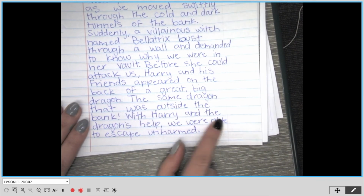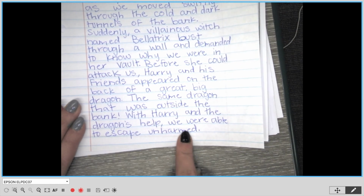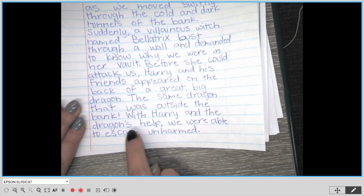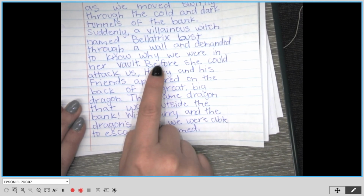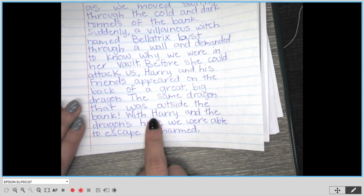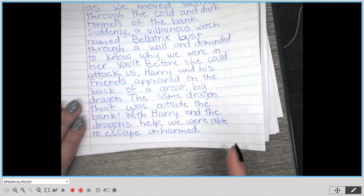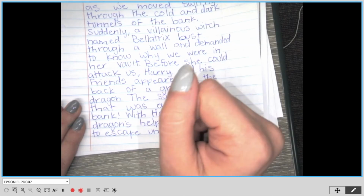"With Harry and the dragon's help, we were able to escape unharmed." And so here I am resolving my problem, being that Bellatrix was trying to attack us. I resolved the problem by talking about how Harry and the dragon helped us escape. And so I'm starting to wrap up because in our next lesson, we are going to do our conclusion and wrap up our whole story.